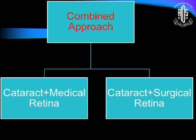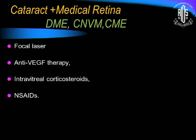So the combined approach is actually a good thing when there are both these problems. It can be either combined cataract with medical retina problems or the surgical problem. Medical retina is going to deal with lasers, VEGF therapy and intravitreal steroids. I'm not going to go into the when and how. But the basic rule we keep is: always treat the retina problem first, make sure the retina is stable, and then plan for the cataract surgery.